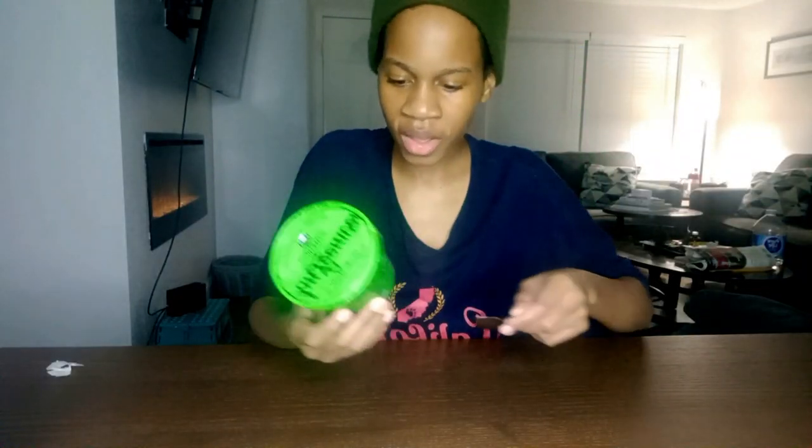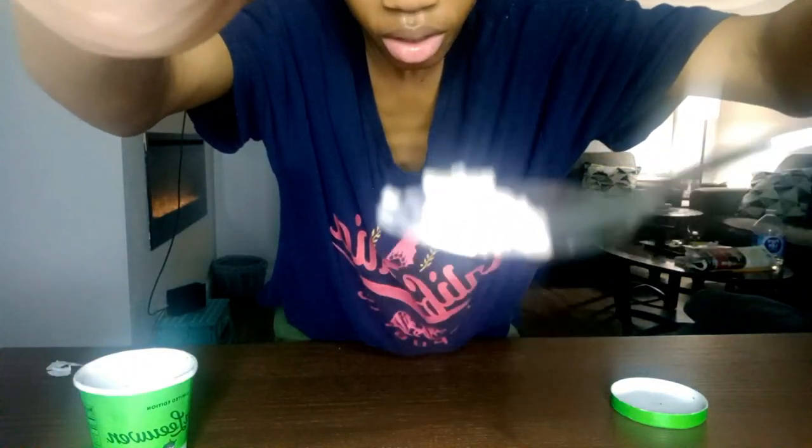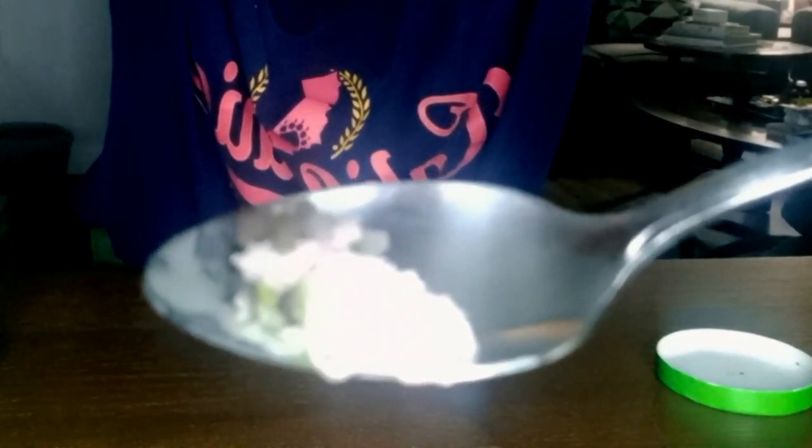First, we have the holiday cookies and cream. Let's see how it tastes. Ooh, it's a little bit green and pink and black. Do you see? Oh, it's too bright. Let me see if I can darken it. Okay, you see a little bit of color there. So, let's give it a taste.